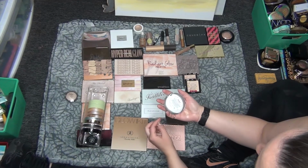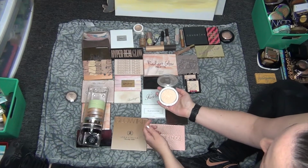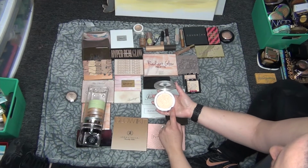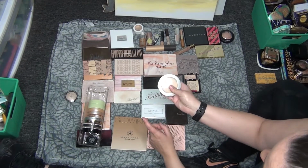Then this is the Pure Afterglow highlighter. I think this one is absolutely gorgeous. I'm actually going to keep this out because I am doing wedding makeup on my girlfriend in about a week. So I'm going to keep this one out. This is one I'm going to use for her wedding. I think this will be perfect for her.